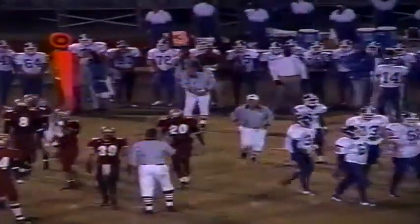2nd and 11 from the 45. Salas back in shotgun. That's Trimble, excuse me. He'll work his way to the right. They strung that one out and finally brought him down right at the 46. So Lebanon steadily going backwards here as they lose another yard, or about a half a yard. They'll give him forward progress close to the 45. So 3rd and a long 11.